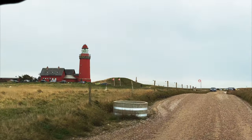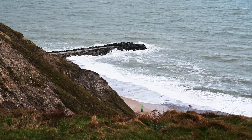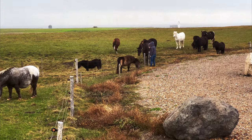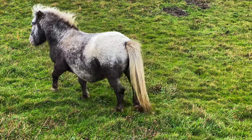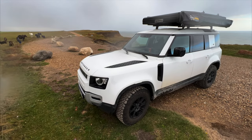On the way back, we visit the iconic red lighthouse of Bovbjerg and its rugged cliffs. Michel feeds some horses there, but then suddenly the weather changes and we are glad that we can visit an art exhibition inside the former lighthouse keeper's house.